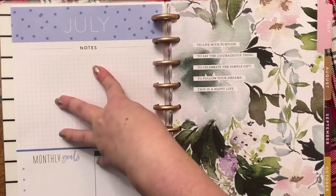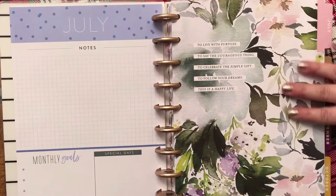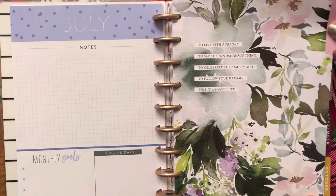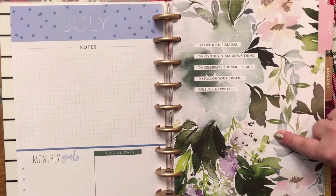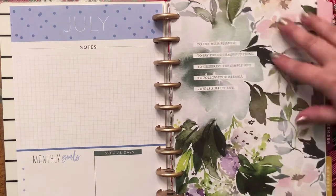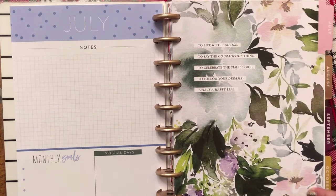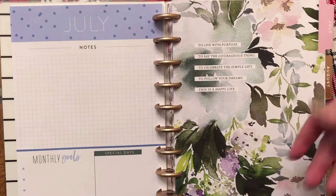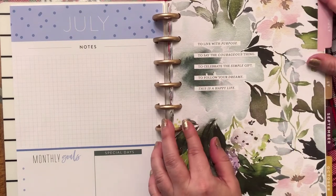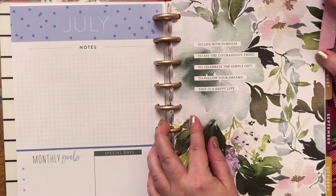So this one actually starts off with July, and we are way past July of 2020. So I am going to just show you a couple of these because these are so stunning. I like keeping these. I don't know if anyone else does, but I pull these off of every planner, and then I pull my favorites of these dividers. I just think they're so pretty. This is something you could actually trim down and frame. Beautiful artwork for your home, like for your bathroom or something, or just your bedroom. It is so pretty. This one actually says, to live with purpose, to say the courageous thing, to celebrate the simple gift, follow your dreams. This is a happy life.